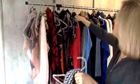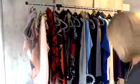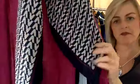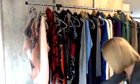So if I put it with red, you can see the stripe really works. Just that hint of red there. But equally, if you went for a deep raspberry pink, you can see that that works too. So quite versatile in terms of that detail and border color.